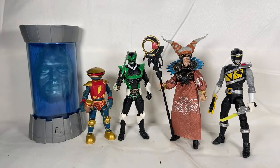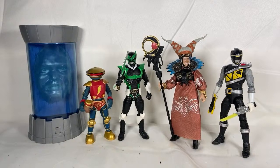I picked up a couple SIC figures. I think they were from a different company. I don't know if they were from Bandai, but it was a 2 pack of SIC Kamen Riders, and they just fell apart on me. I was like, get this away from me. Never again. I spent like $60 or $70 on that 2 pack on eBay, and I had to return it. I got my money back, but yeah.